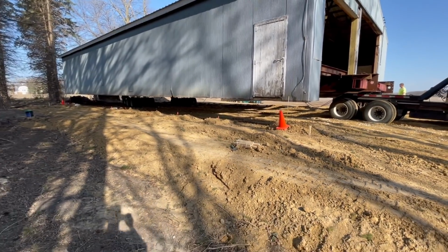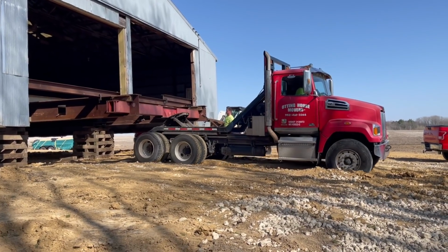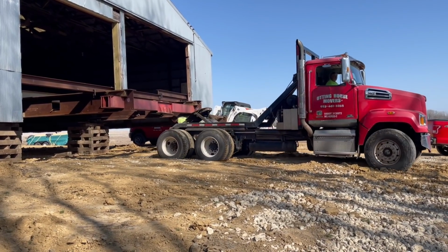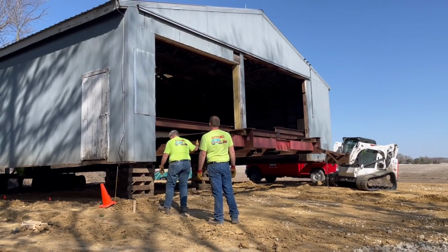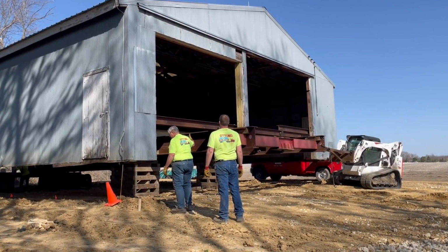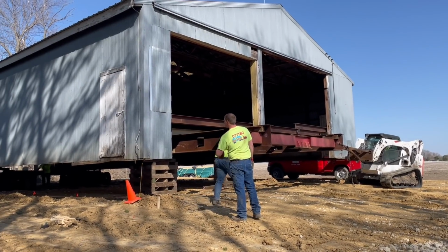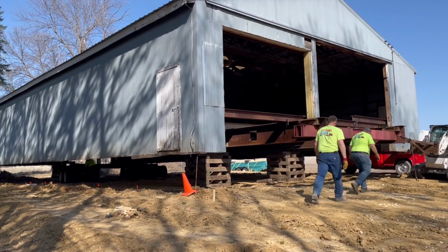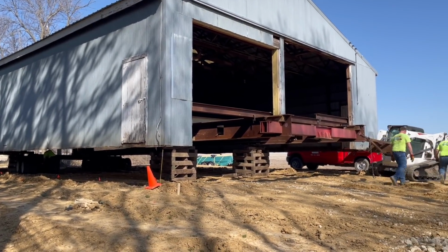So they were able to get it pretty close when they were backing it in, and then they ended up disconnecting the semi and putting little rollers underneath the I-beams. Yeah. And then they did the final adjusting with that and the skid loader. So it was pretty interesting to watch it all happen. So they got it into place, and then Tom had to go back and start dropping in the poles, buddying them up to the... But before they did that, so they got it into location, and then they had to jack the building up.